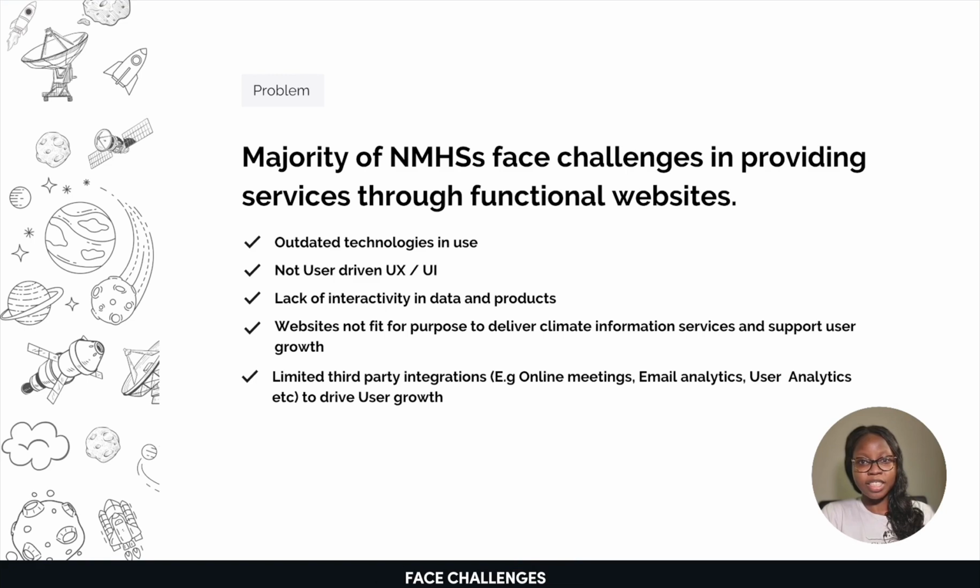The majority of the NMHSs face challenges in providing services through functional websites. You will notice that they have outdated technologies in use. The user experience and user interfaces are not friendly, both on the user-facing side and on the content management interfaces. There's a lack of interactivity in the data and the products that are produced. The websites may not fit the purpose to deliver climate and weather information services, and this would hinder the support on user growth. There are also limitations in terms of integration to third-party applications and services like online meetings, email marketing, user analytics, and so on and so forth.